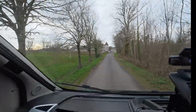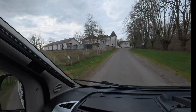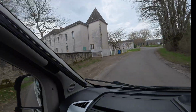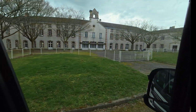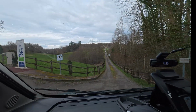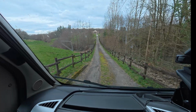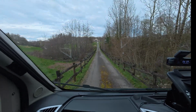Nice. Oh, looks like it's a school or something. Oh no, it's derelict. Oh, yeah. Is it down there? Yeah. Whoa, look at this. Wow. This is one in, one out. It said it was secluded.